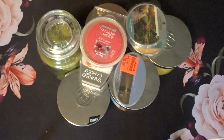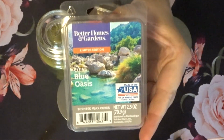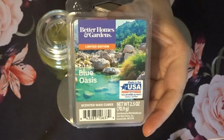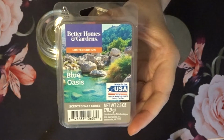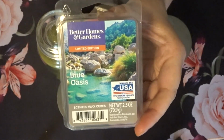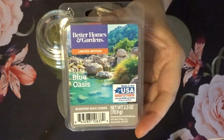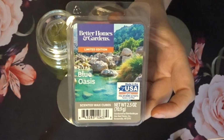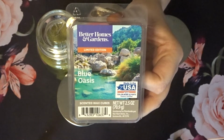So I'm going to go ahead and start with the melt that I have on top here, and this is Better Homes and Gardens Blue Oasis. This is a beautiful, fresh scent. Lends itself to be a little bit on the masculine cologne-y side. It doesn't have that spice note that I don't like in it. So it's just that clean, fresh, hot, sexy man scent that I love and adore. So I definitely think that this is going to be an enjoyable melt for this month.